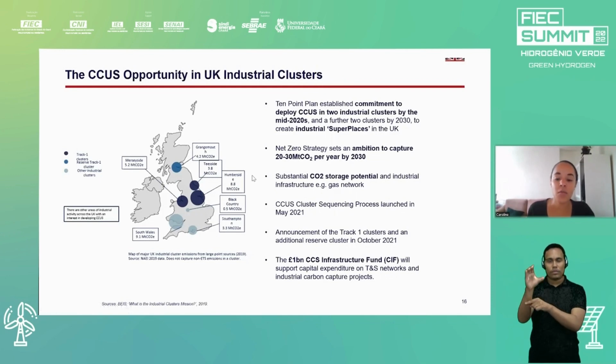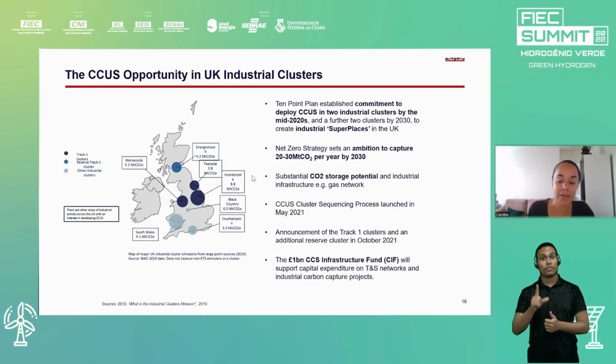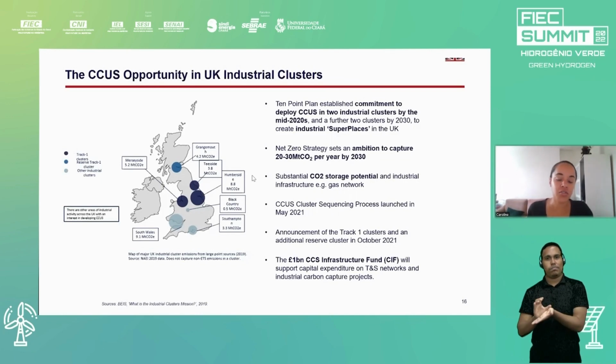This is supported by the £1 billion CCS Infrastructure Fund, which will provide CapEx support on transport and storage networks and these industrial carbon capture projects to facilitate this decarbonization ambition.